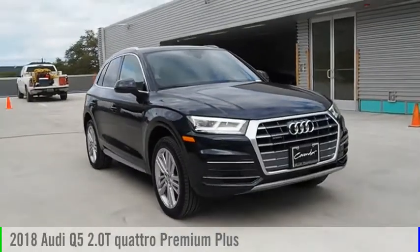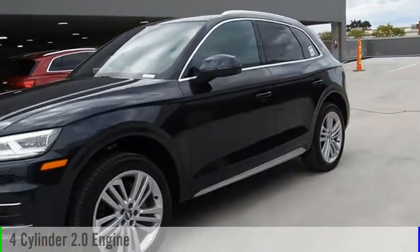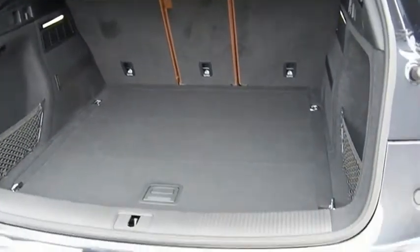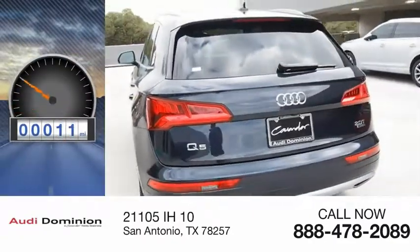Make a great choice today with the 2018 Q5. This vehicle is powered by a 4-cylinder, 2.0-liter engine and comes with an automatic transmission. Great fuel efficiency saves you money by requiring fewer trips to the gas station. This vehicle has less than 100 miles.